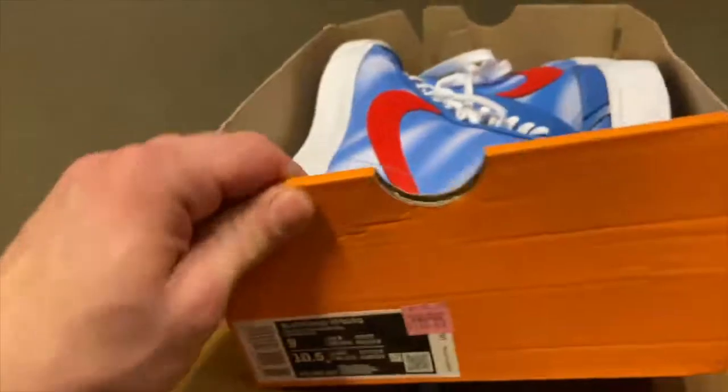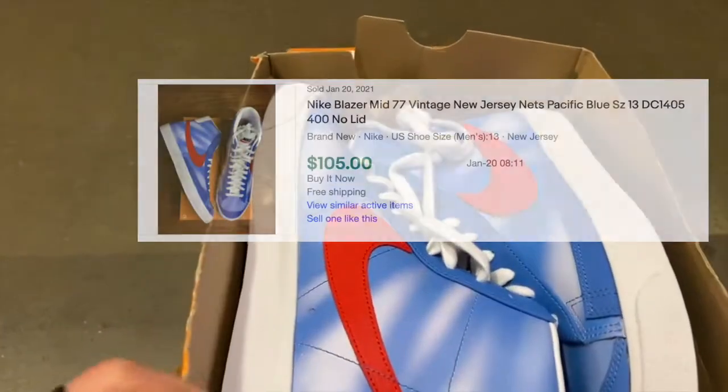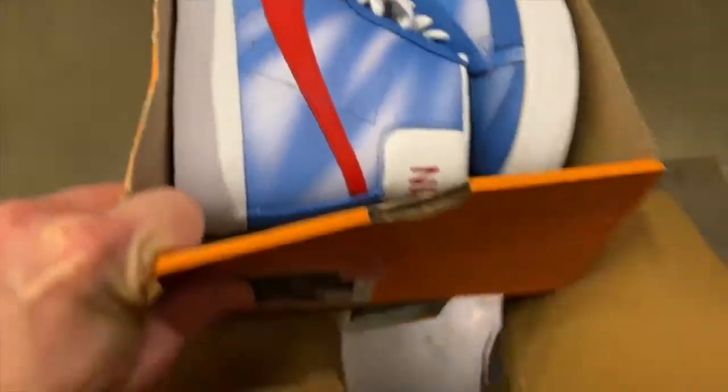These Blazer mids, they're gonna come out to about $60. I just sold a pair of size 10 on OfferUp for $125. So there's a little bit of room for money right there. I should be able to sell those pretty quick.